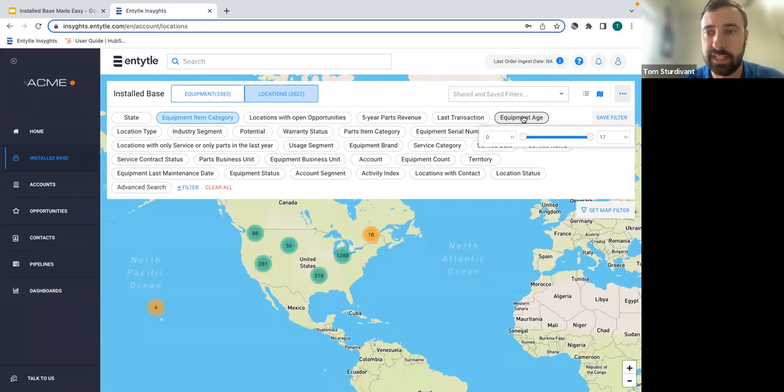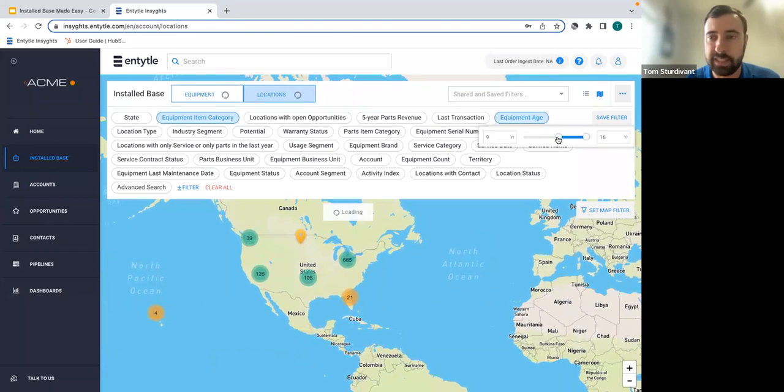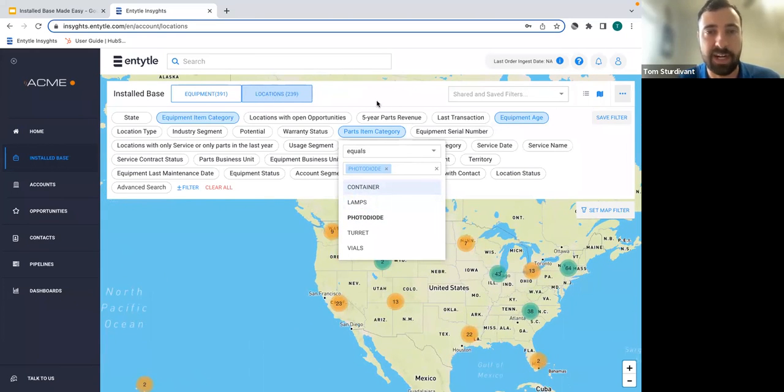What they want to look at is equipment age. So they want to look for a little bit of the older equipment within their install base to target for these kits, because typically maintenance didn't need to occur until a little bit later for their equipment. So we want to get down to an age range here. And then they want to look for customers who actually bought parts that were some of the key components of their kits historically. So I can then select that part here, a photodiode.